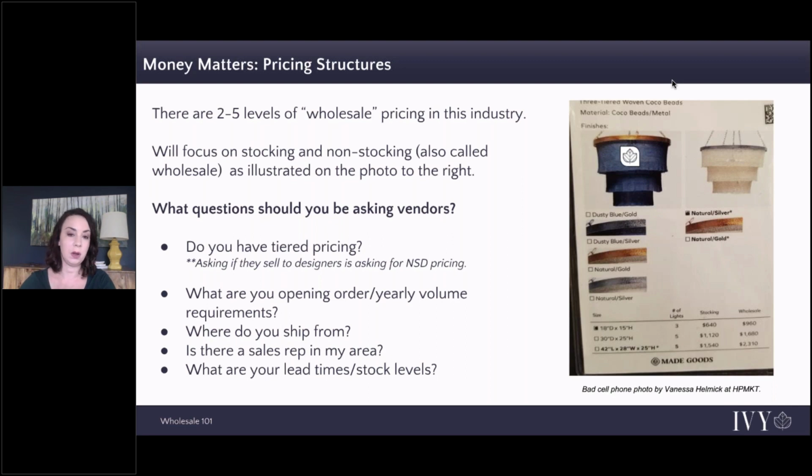So I was talking with the vendor this morning. I heard their name through the Ivy community, called the rep, and for me to stock his product, it's a $10,000 opening order, and you need to do $20,000 in sales per year. If it's a good fit for you, you should be able to do that, no problem.